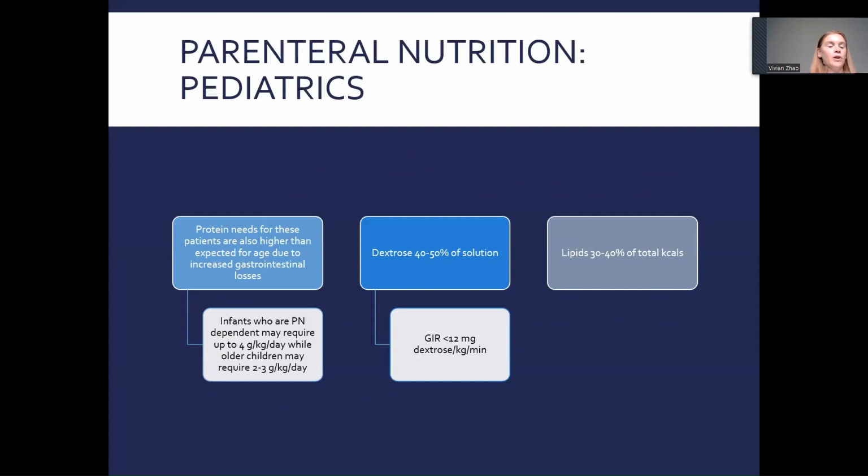So now to talk about parenteral nutrition in these patients. First, we're going to look at pediatrics, then we'll look at adults. With your pediatric patients, you want to meet the protein needs, but also note that their protein needs are going to be higher than expected for age due to their losses. So they might not be 2 grams per kilo. They might need upwards of 2.5 grams per kilo, just depending on what their GI losses are.